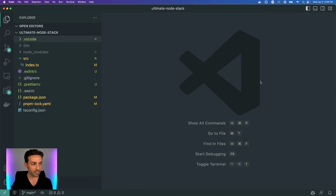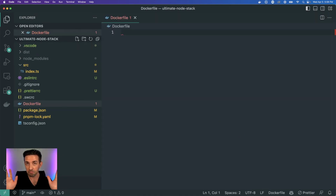So let's begin configuring our Docker, and this is going to be in two pieces. We're going to configure a Dockerfile, which is how we're going to build up the node image that's going to run in Docker. And then we're going to create a Docker compose file, which is going to specify our various Docker services. So let's start with the Dockerfile. And Dockerfile is just called Dockerfile. Nothing else.